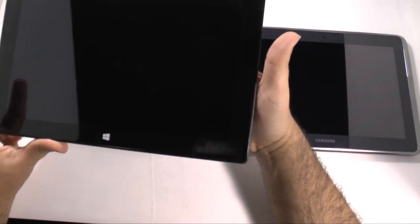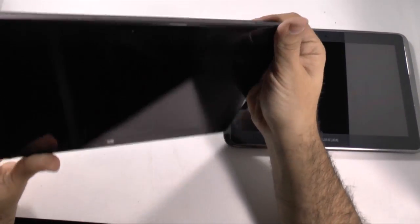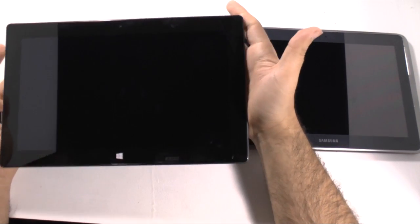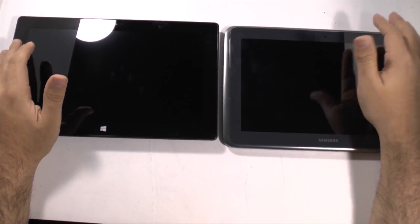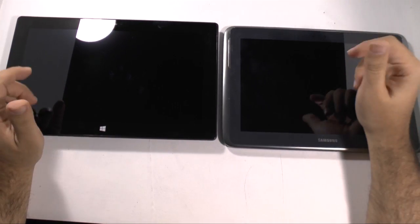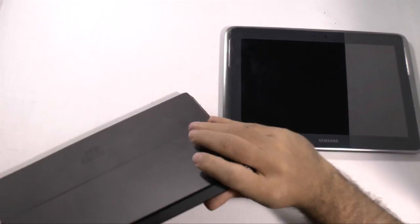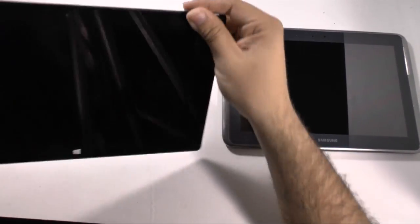The feel of the magnesium that they put on here is nice, but just the weight, you cannot get over the weight. And plus, it's not really meant to hold, whereas the Note 10.1 is meant to be held for a long period of time. The Surface is meant to mainly be put down and rested because of its kickstand. It is built in, which of course is really nice and we do like.